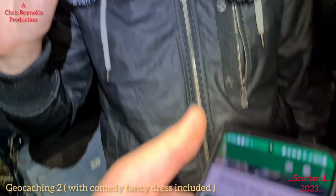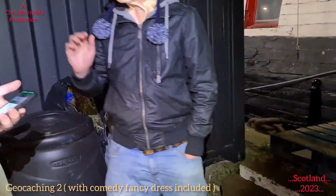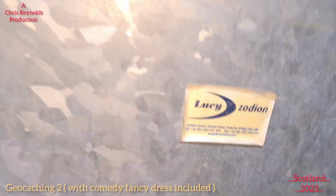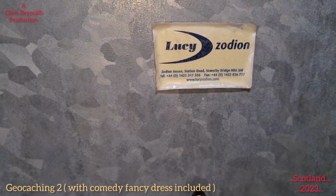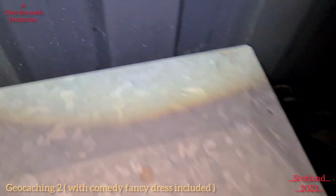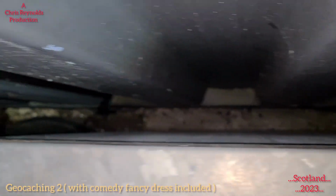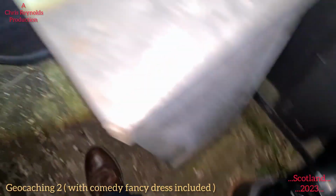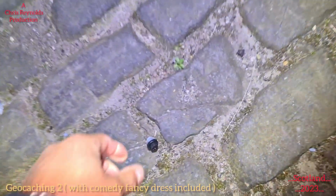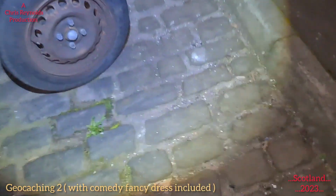A cylindrical black container. YSM 182. Can we look for that number somewhere? YSM 182. What's that box? Let's see. It was behind it. I wonder if it's another one of those. Oh, you bugger. I thought that was it there too. No, it's a bloody screw thing. Damn, it's the right shape and everything.